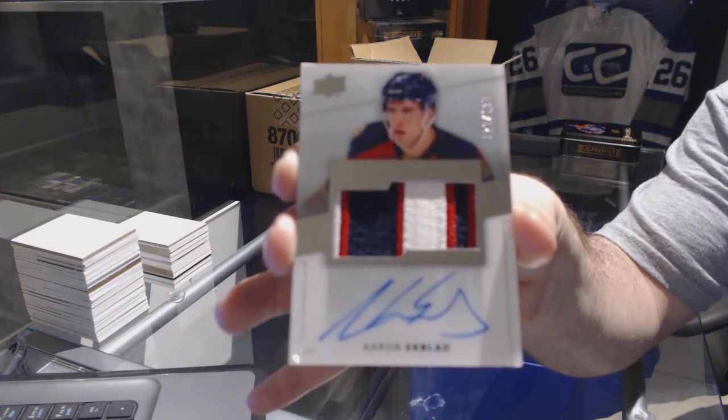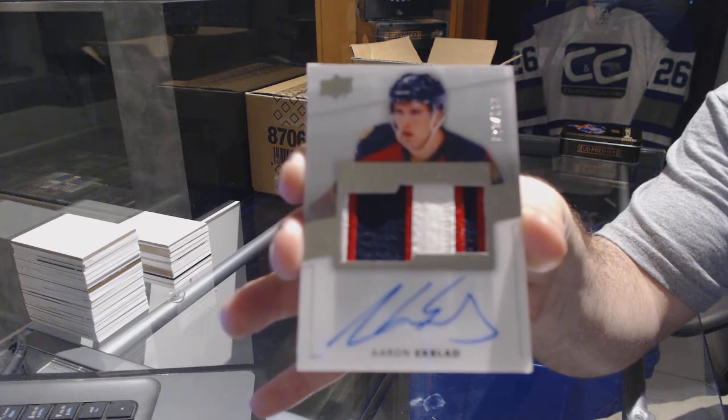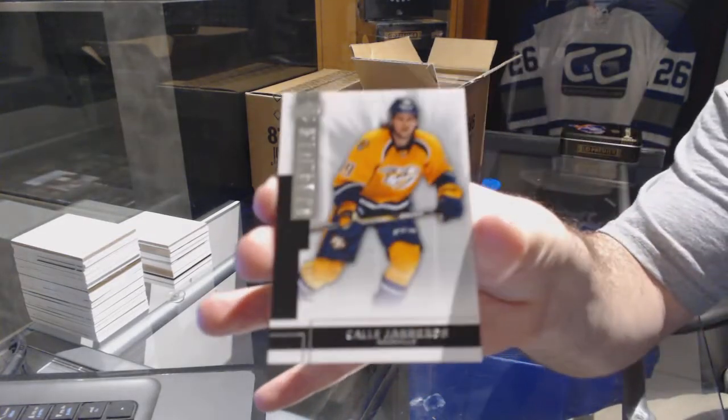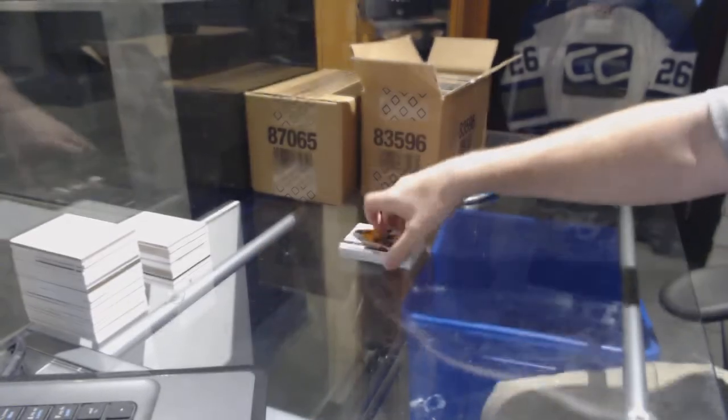199, Aaron Ekblad. And we've got for the Nashville Predators, 249, Gally Yarncroc.